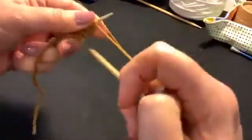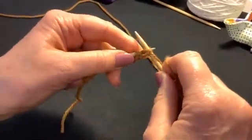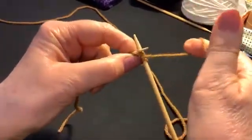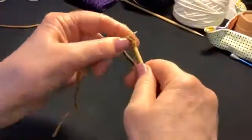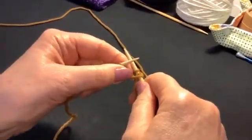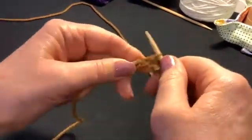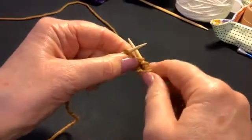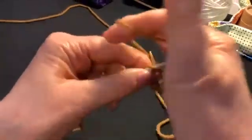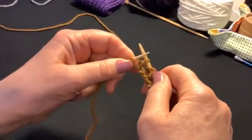Now I'm slipping that, I'm going to do a yarn over, I slip that, my yarn over, now I'm doing my yarn over, but I'm also knitting the two stitches that I did in the row before. So it's that knitted stitch plus the yarn over. I bring my yarn forward, I'm slipping that purl stitch, I'm knitting the yarn over and the knit stitch from the previous row.